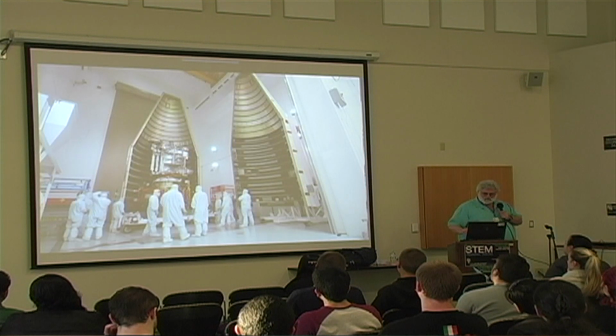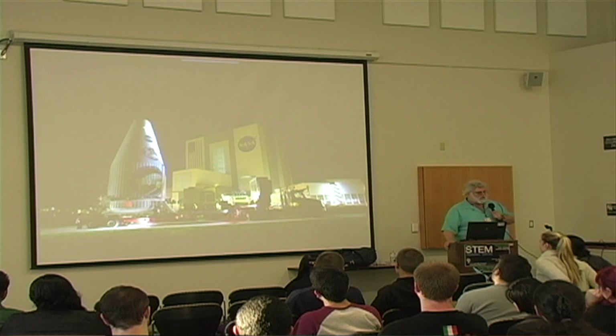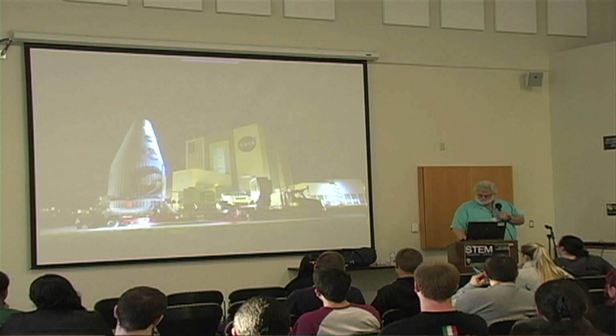And now, inside the clean room there, you've got the payload fairing, the protective shell at the very top. And inside, we've got both LRO and LCROSS stacked on top of each other, and they're about to be closed up. They get carted off. Again, really beautiful picture. That's the big building behind us, huge building where the Saturn V rockets that went to the moon were assembled and where the space shuttle would be ready.